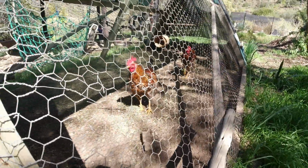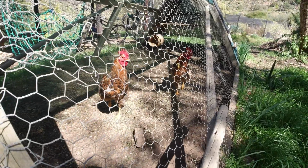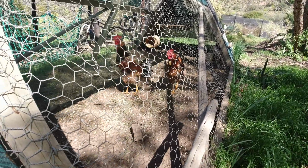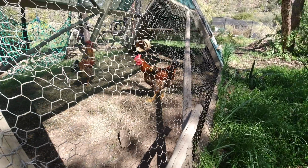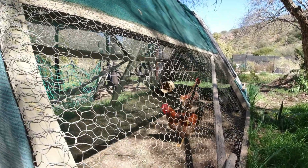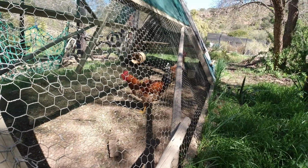At the moment it just has 2 roosters in it, and these roosters are going to be slaughtered. So we've decided they're not what we want for breeding, so we've separated them out. But where this particular structure comes in really useful is for the breeding season.